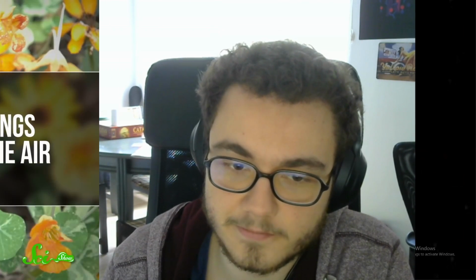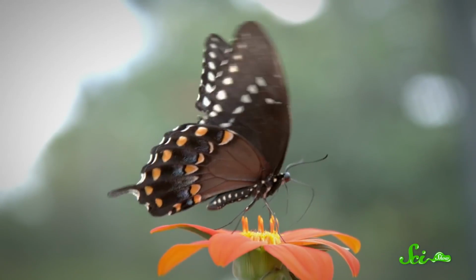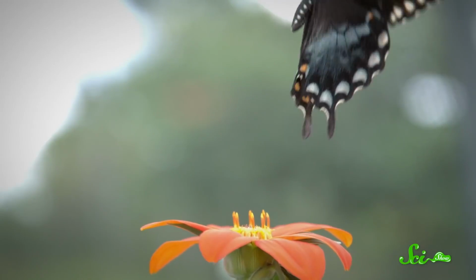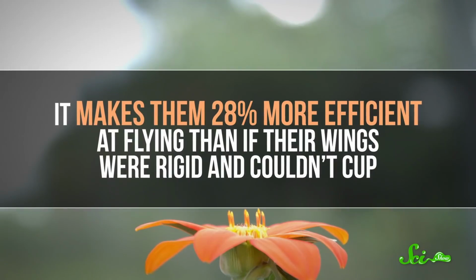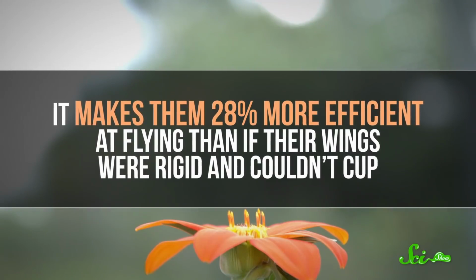Butterflies are really efficient at flying. Researchers first described wing clapping in insect flight more than 50 years ago, but this cupped clapping method is much more advanced than scientists ever imagined. It helps the butterflies take off very quickly to escape a predator, and it makes them 28% more efficient at flying than if their wings were rigid and couldn't cup.